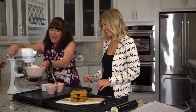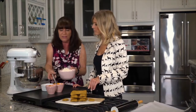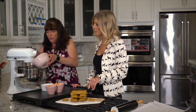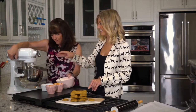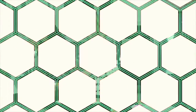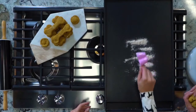Right? And then we're gonna go ahead, this is whole wheat flour. Really important to use the whole wheat flour. It's a lot easier. And you just wanna do like a little bit at a time. Trust me, you'll end up with a flour face if you don't. I've made this mistake many times. So start it on low. Okay, so our dough's all come together. So we'll just go ahead and get that out.